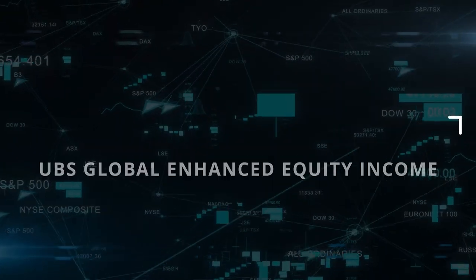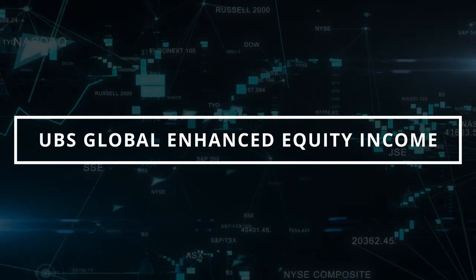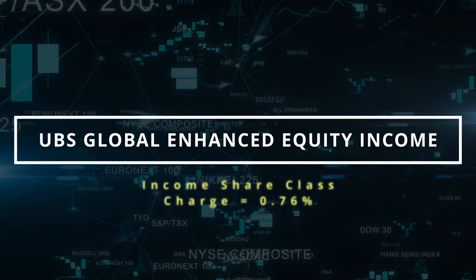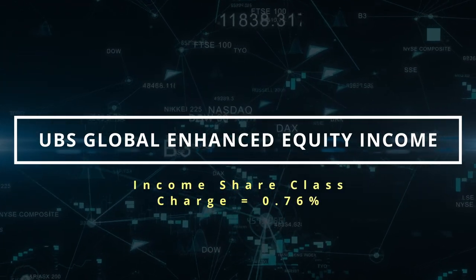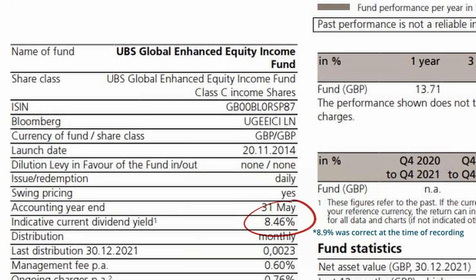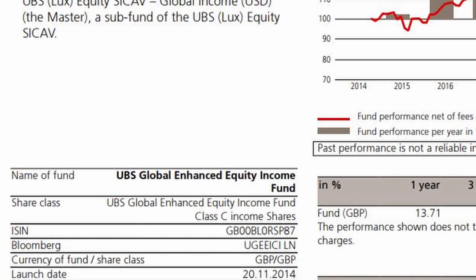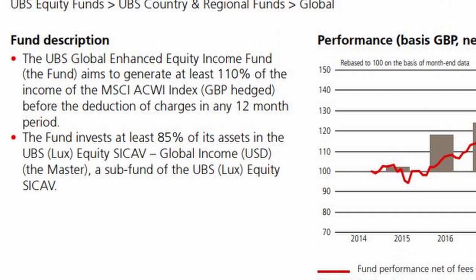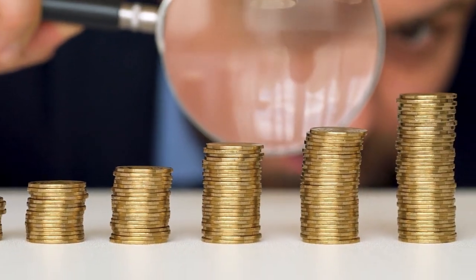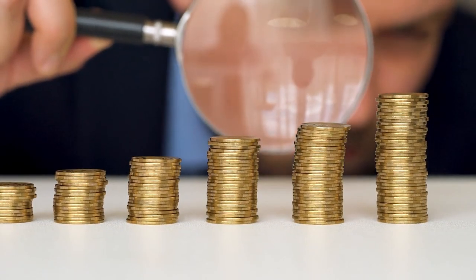Now let's move on to our second fund, which is an equity fund. The name of the second fund is UBS Global Enhanced Equity Income Fund, which charges you around 0.76% and pays out a monthly dividend with an annual yield of 8.9%. If you read the fact sheets, you'll see that the fund targets an income of at least 10% more than the MSCI Equity Index. So with this fund, based on our current environment, you can expect to get a very high level of dividend yield.